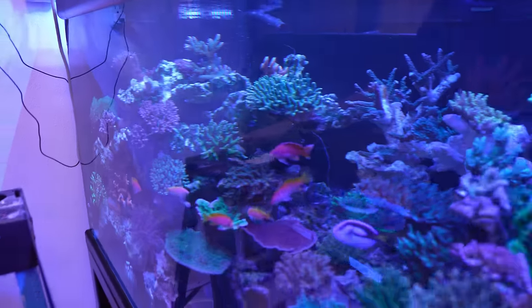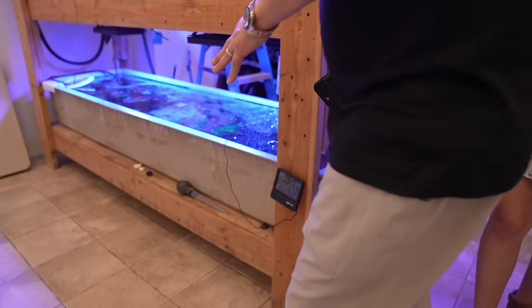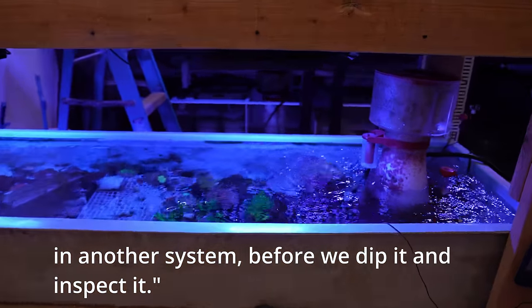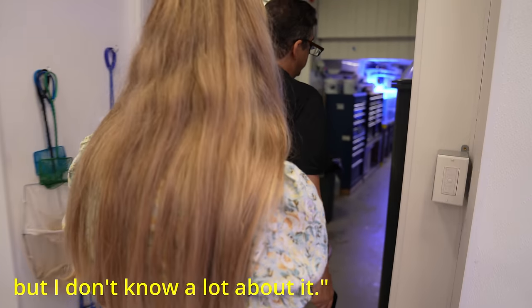Come on, we got some cool stuff to see in the back. Stuff that moves. And so are these frags? Quarantine frags. Everything goes here first, or another system, before we start dipping and inspecting. I don't keep salt water. I've kept it a few times, but I don't know a lot about it.